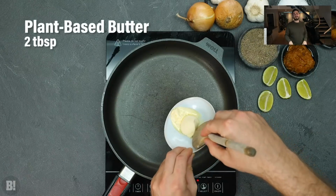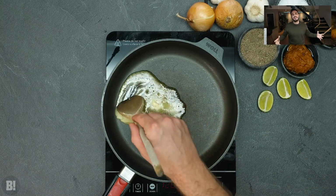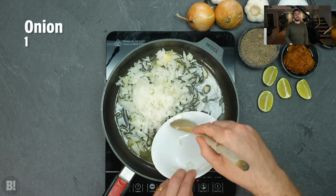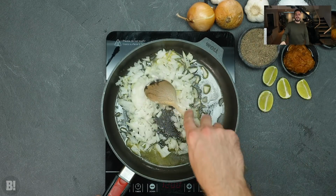This is an absolute masterpiece. A touch of plant-based butter is going to go in. Of course, we want that lovely flavour, so pick the best flavour plant-based butter you can. Some onions that have been finely chopped. I hope you're good at chopping onions. I think almost every recipe we've done here starts with onions.